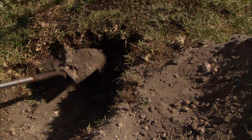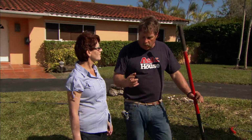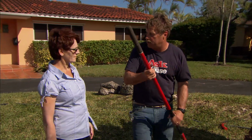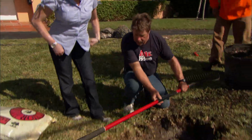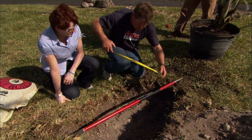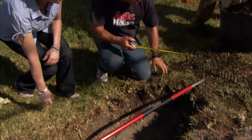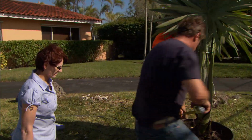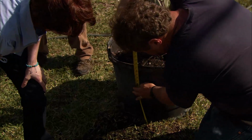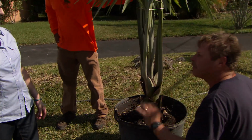Now, it's really important that we don't plant these trees too low. If you plant them too low, they won't thrive and grow. If you plant them a little bit high, they'll get all the water and oxygen they need to grow well. So to check that height, I'm going to lay this rake right across the middle of the hole. I'm going to take my tape and measure down. And I have 12 inches to the bottom part of the rake. Now I'm going to come over to my pot. And we'll see that 12 inches is right there. That means this tree is going to end up being planted a little high, which is perfect.